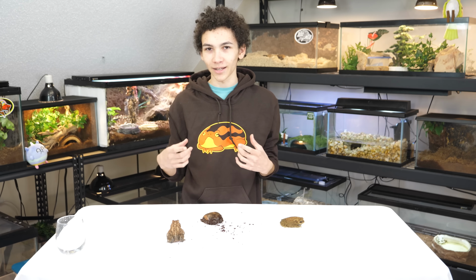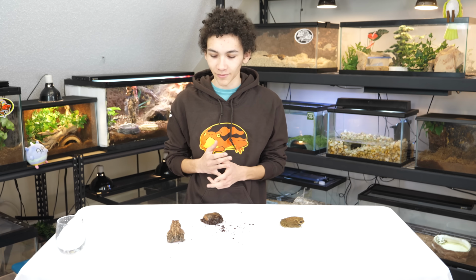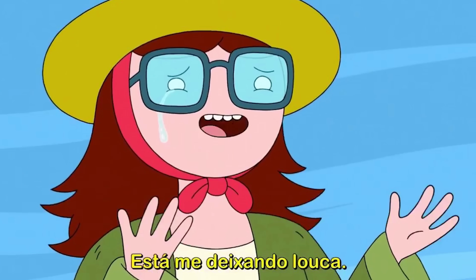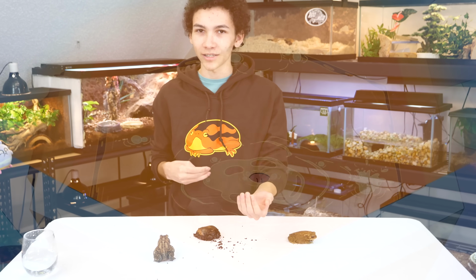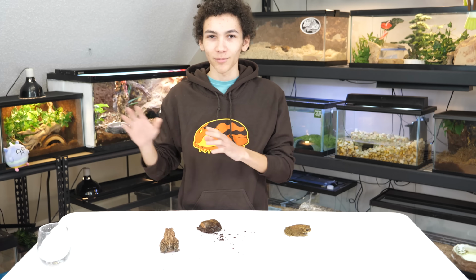The other 3 are actually named from Adventure Time characters because I love Adventure Time more than reptiles and amphibians. Betty here is named after Betty in the show. She's technically from 1,000 years ago, but that's like today because Adventure Time takes place 1,000 years in the future and then she comes back. We won't get into the lore of Adventure Time, but that's Betty.